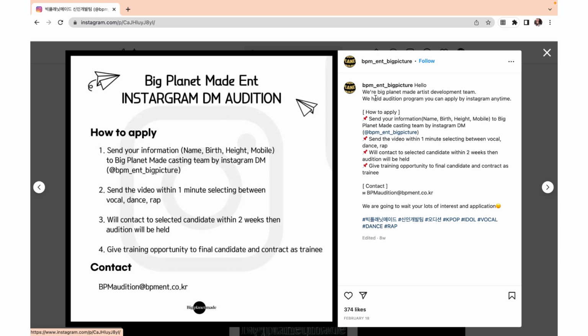And they will contact the selected candidates within 2 weeks of the audition being held. Basically, say you audition today, then you might get a reply 2 weeks later. That's only if you actually get selected. If you don't get selected, then it just means they're going to leave you on read, and you just have to take the hint that they did not accept you, unfortunately, and move on with other auditions. For this audition, they didn't mention it, but just because they didn't mention it, you have to assume they are not looking for any introductions or any pictures. So just a video and the information is good.